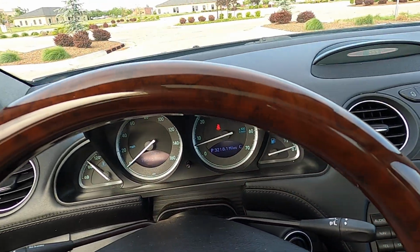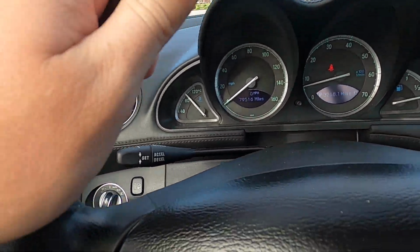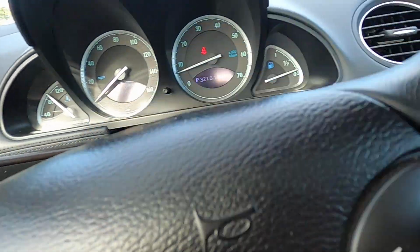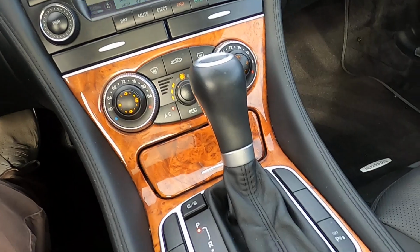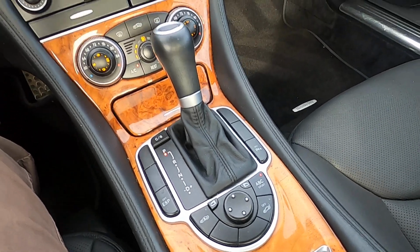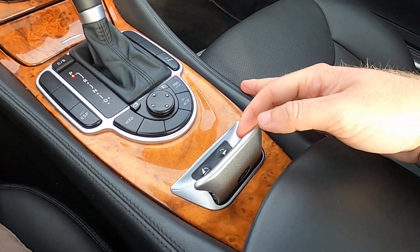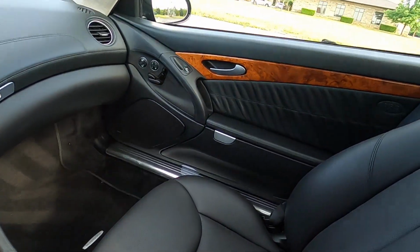There's no wear on the steering wheel. Stalks all have their factory markings still intact. Nothing's been worn down. Everything still looks fantastic. Go ahead and demonstrate the power convertible top. Just pull that back.